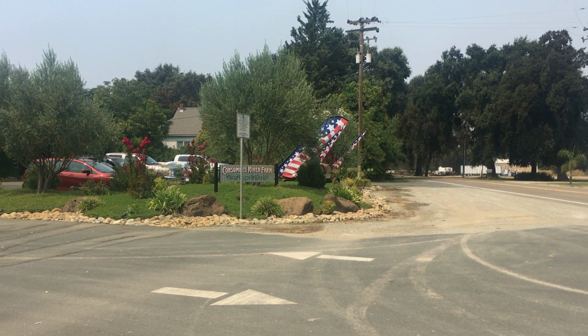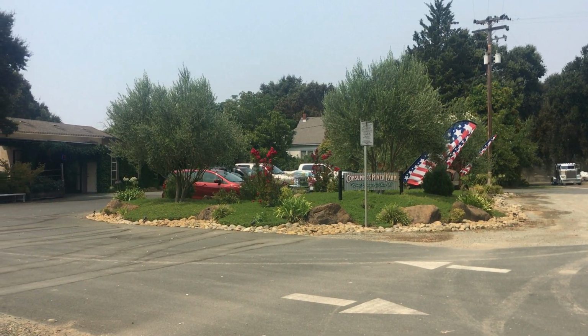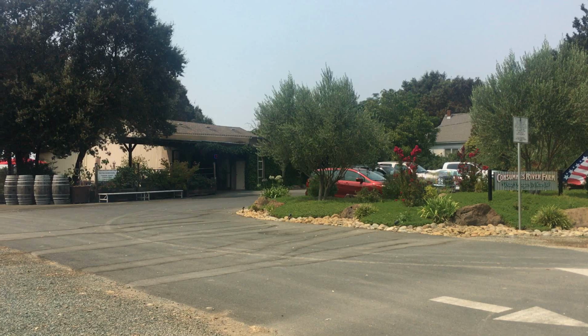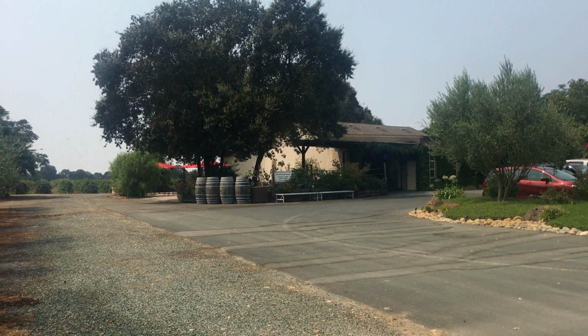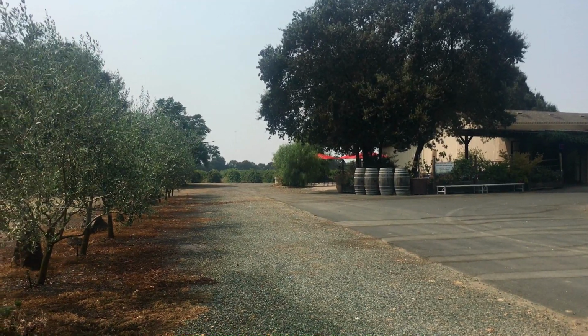Consumnes River Farm in Thornton, California. I'm not sure if I'm saying their name right, but hey, this is a great stop along Highway 5, north of Stockton, south of Sacramento, and just a mile or so off of the freeway. This is a great stop even if you don't like wine.